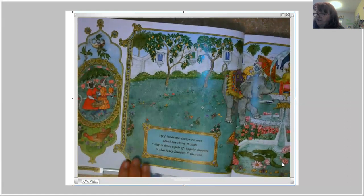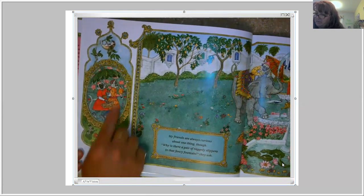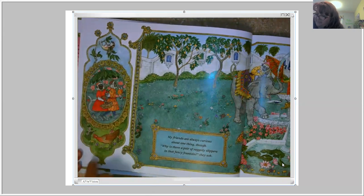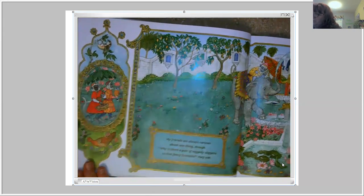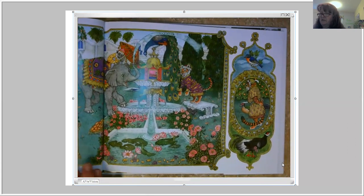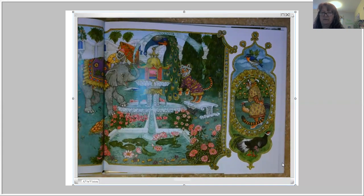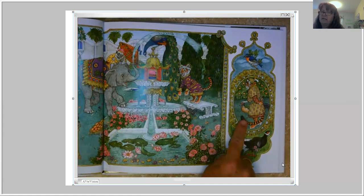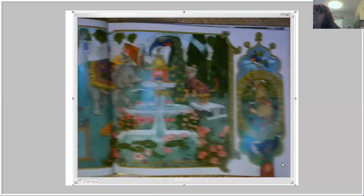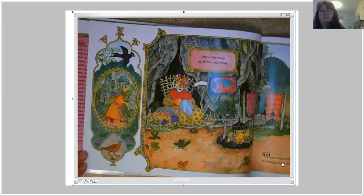My friends are always curious about one thing though. Why is there a pair of raggedy slippers in that fancy fountain, they ask. So here we have some cute monkey people. Characters dressed in clothes. There's a beautiful fountain with a little house at the top and some raggedy old slippers inside. And a wise older tiger on this side. This is the story my father tells them.